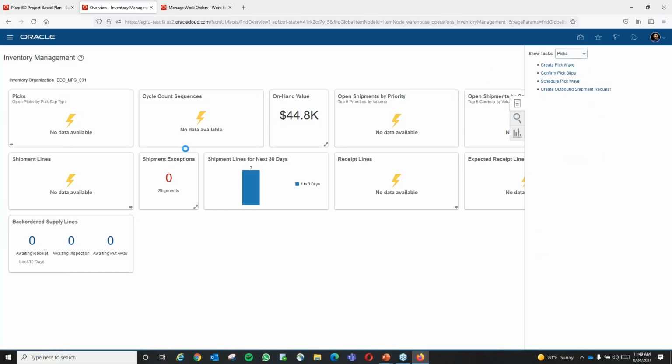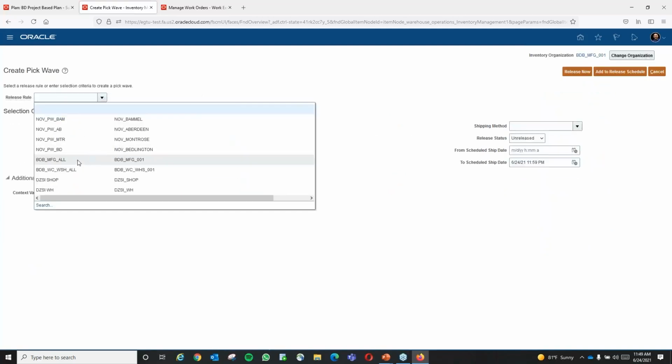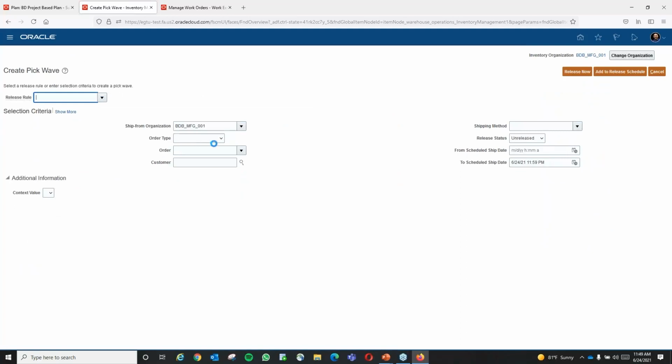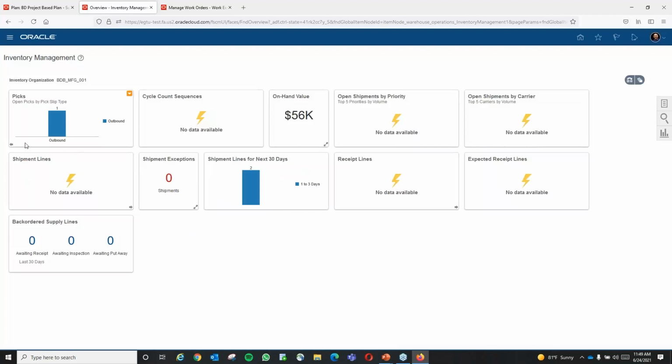In the cloud, we're calling this a pick wave. So we are going to be using the release rule that I created, wide open. All right, let's see if perfect. So we're just going to release that one transfer order, and it says that the shipment lines released to warehouse is number 1, which is what we like to see.